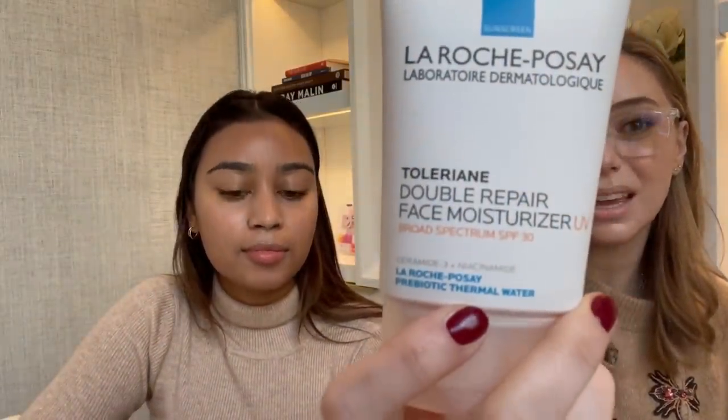If you're somebody who does not want to use a sunscreen after you moisturize and you don't have time, there's a beautiful sunscreen that is a 2-for-1, which is the La Roche-Posay. And this baby is a Toleriane Double Repair Facial Moisturizer. I'm not gonna put this on Tiffany or myself because I have to go see patients and I do wanna see how her face looks towards like the next 5 minutes.